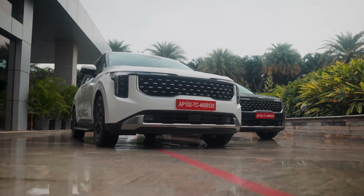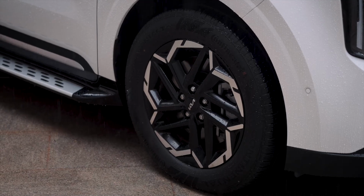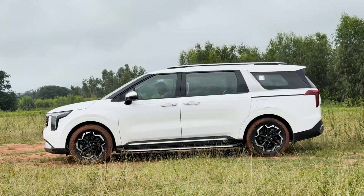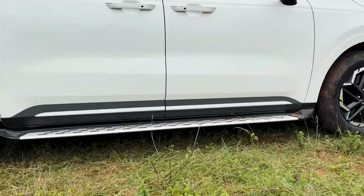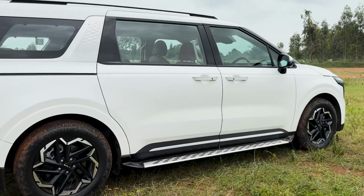How do you think the front of this car looks? Do let me know. Coming towards the side, it comes with diamond cut alloys, 18-inch wheels, discs both up front and at the rear. As you can see, the ground clearance does not look like much, but I can tell you that unless you are going over a really vicious obstacle or a very big speed breaker, this is not going to bother you. 180 mm of ground clearance.